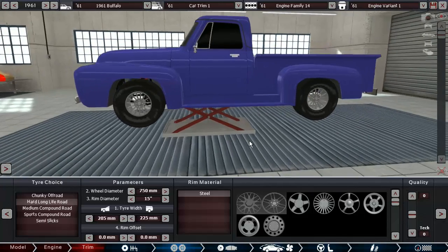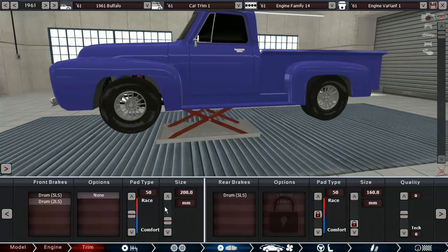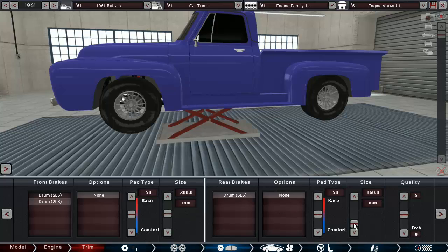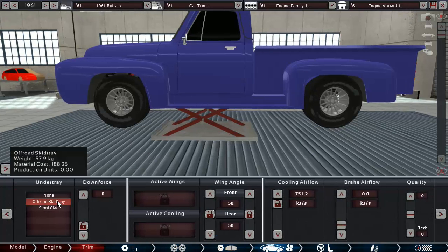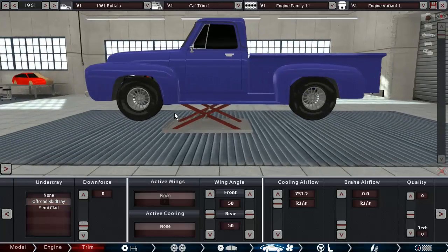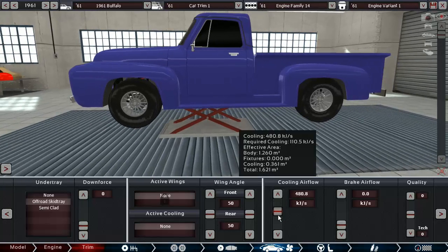Drum brakes, because we don't have any other options yet. Oh, look at that, we can have 300mm brakes on this thing. Sure, let's give it an off-road skid plate, because we do not have an SUV in our lineup, so this is designed for the job, if you will. Not really designed for going off-road, but since we don't have anything else in our lineup that does, and this has a high ground clearance, why not?